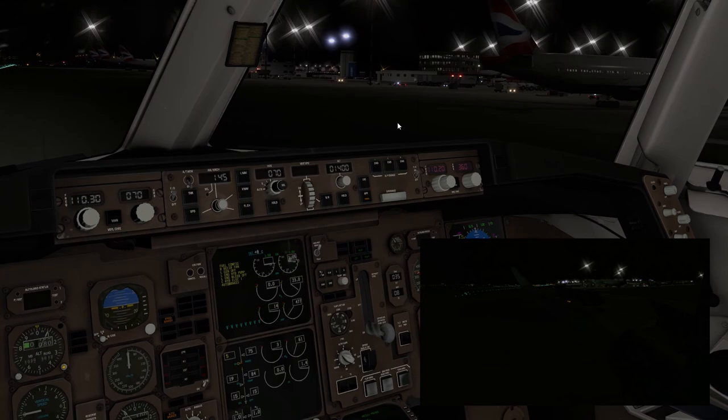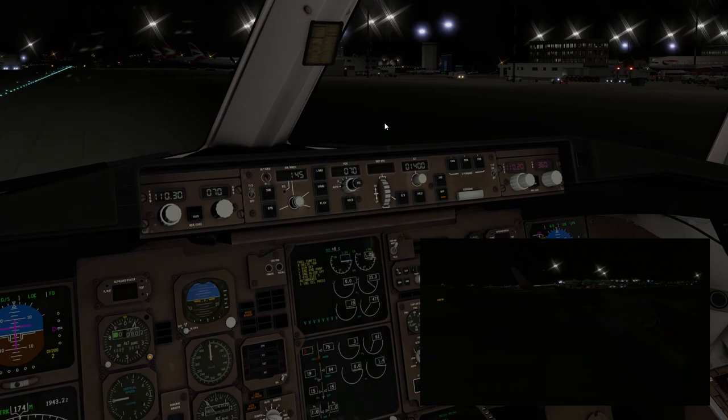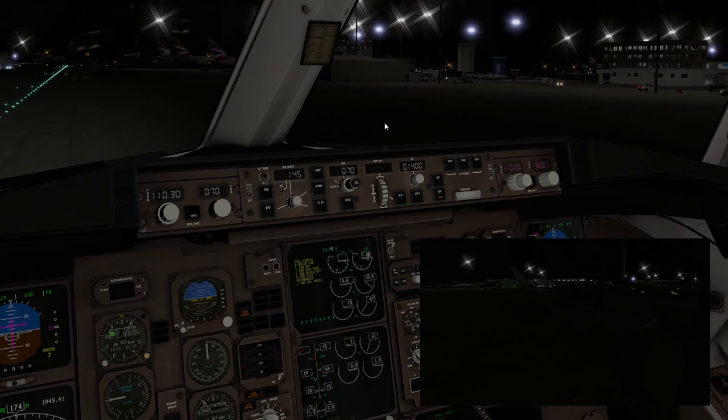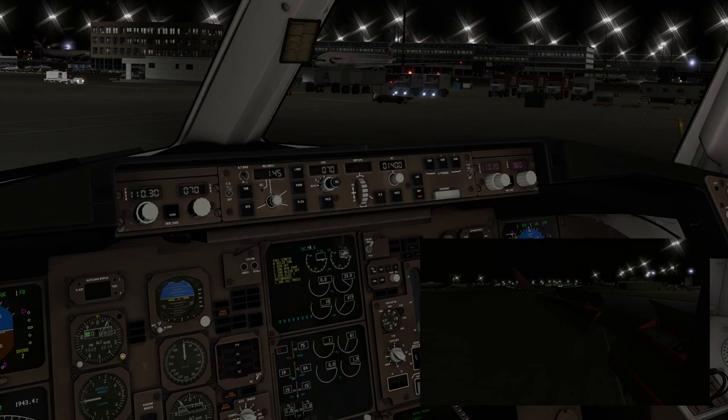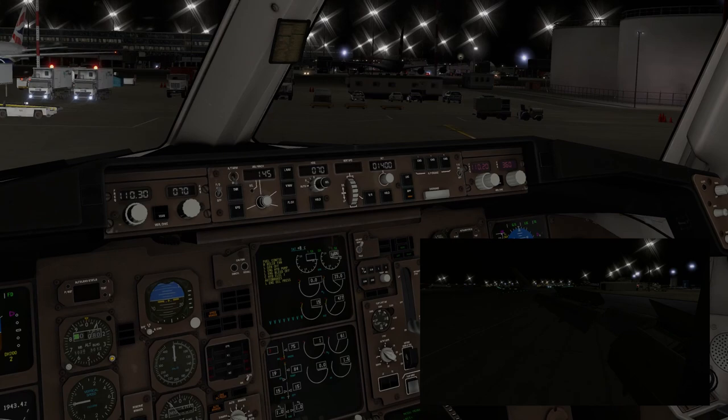Right. It's busy here at Heathrow. I don't know where I'm going. I actually think I'm just going to park it here right now. We'll get the emergency ladders out and get everybody off. And I'm going to go and have a lay down. It was a nightmare. Wow. I'm just going to whack it here.